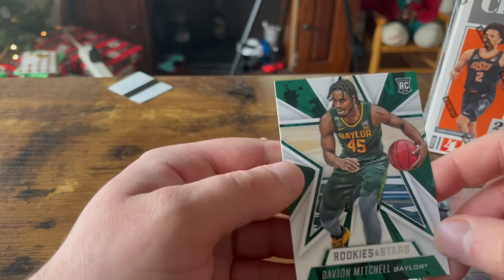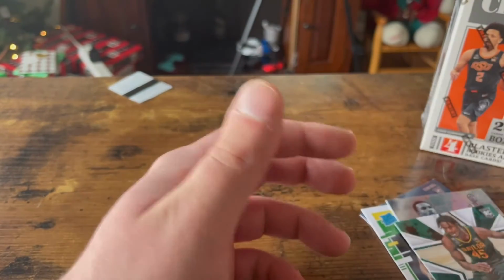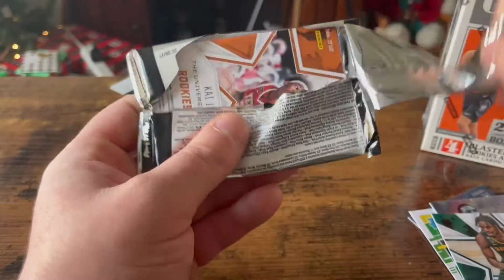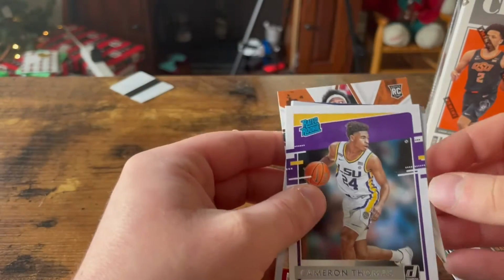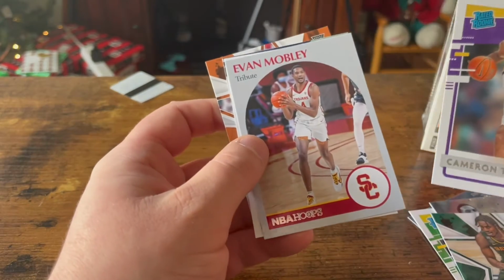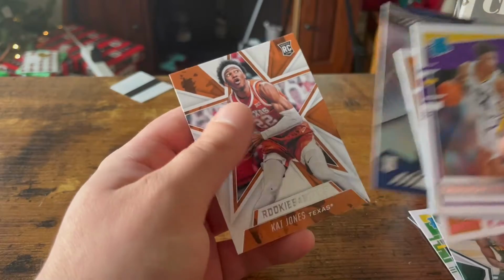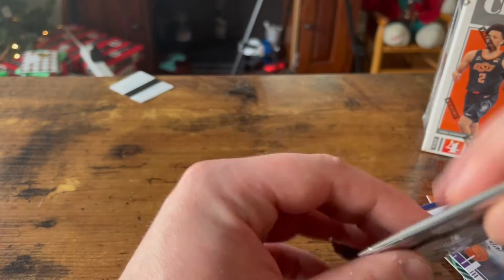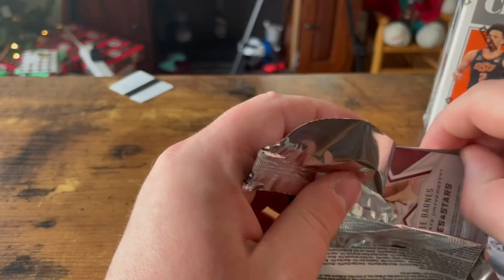And then Davion Mitchell. I remember he was drafted first round by someone. That's Donovan Mitchell's brother. No way. Cameron Thomas. Evan Mobley. Ray Brown, Jalen Johnson, and Kay Jones. I was about to open up the next box. Oh, okay, thank goodness.